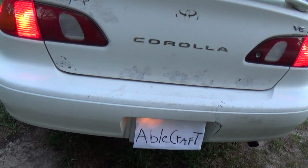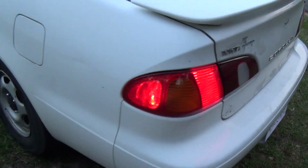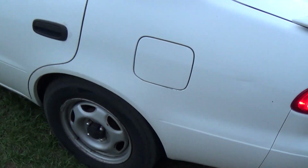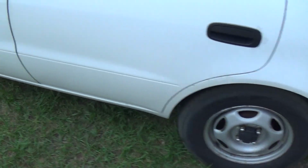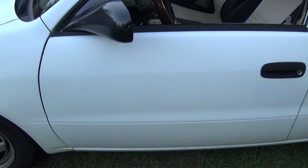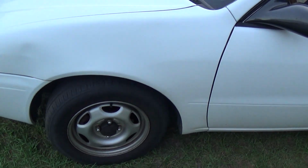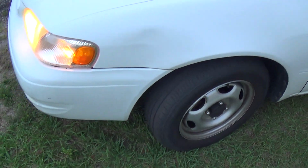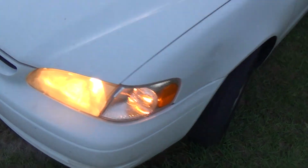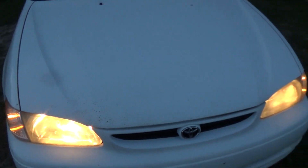I want to say though, this car has been very low cost to maintain. I've done oil changes religiously at 3,000 miles or less, probably about 2,500 miles. I put in any oil that's on sale, 5W-30, and any brand filter, nothing fancy. 5W-30, change it every 2,500 miles, and just call it a day.